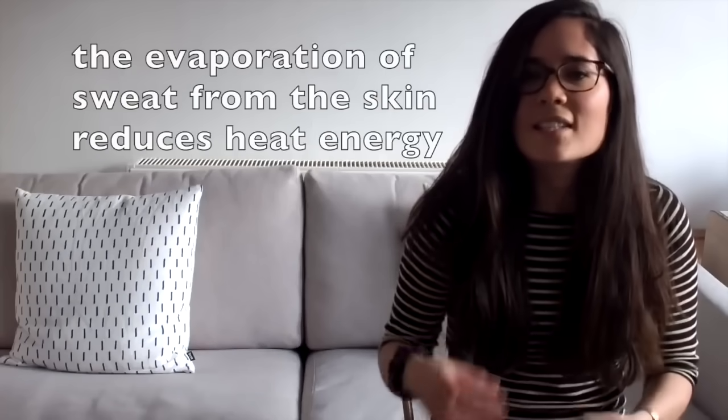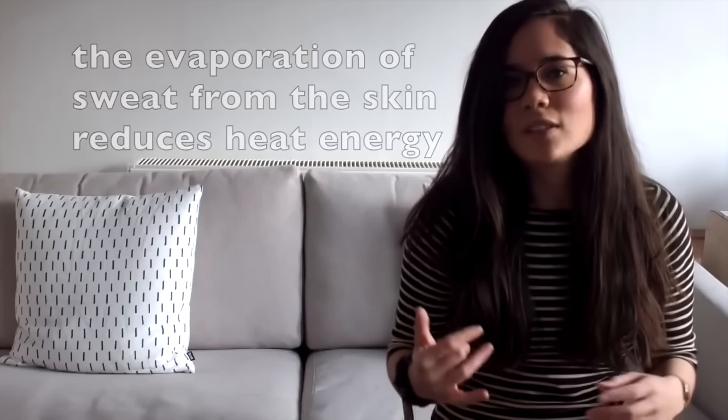And then lastly, we sweat. Now, sweating is a great way of reducing our temperatures because what happens is that sweat needs to be removed from the surface of our skin through evaporation. The evaporation of the sweat requires energy, and that takes heat energy away from us, again lowering our temperatures.